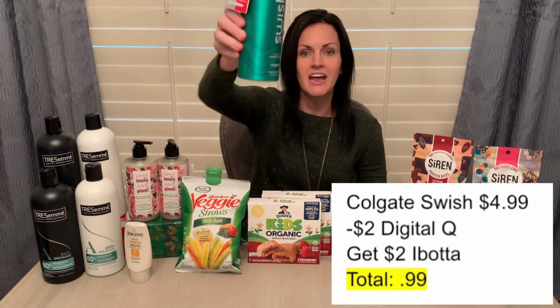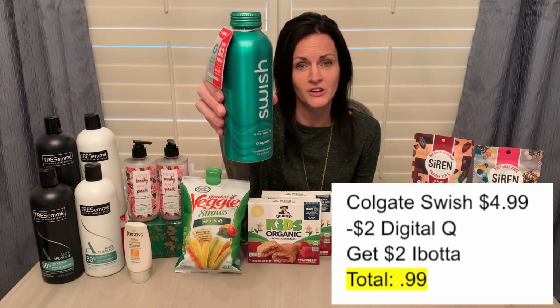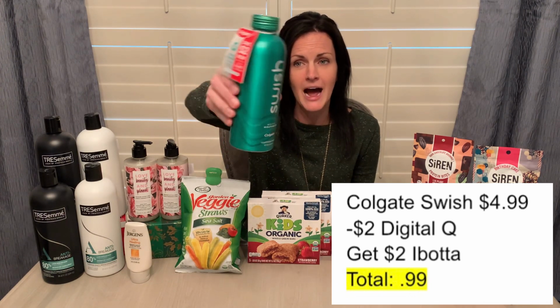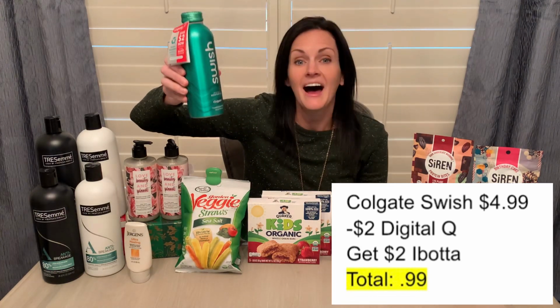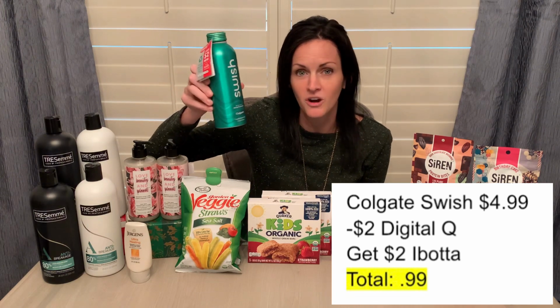I also grabbed this Colgate Swish mouthwash. This is priced at $4.99. There is a $2 off coupon in the Target Circle app, or you can use the $2 off coupon that was attached to the product. I used the one that was in the app, hoping that I could use this one at a later date. But there's also a $2 rebate on Ibotta, making the total cost for this 99 cents.